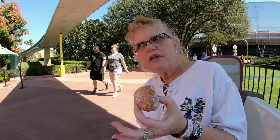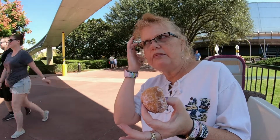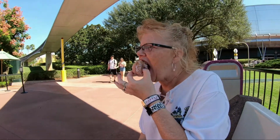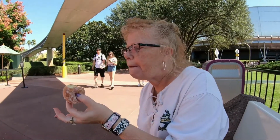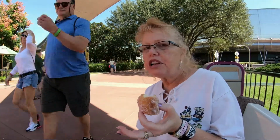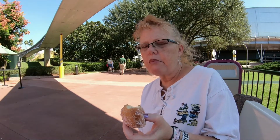Be better if they had a glass of milk. Better if maybe it had something inside of it. Yeah, maybe. But I don't know. Let's take another bite and see if there's anything in there. Nope. I like the crust. The thing is, every bite you're going to get part of that outside crust on there.